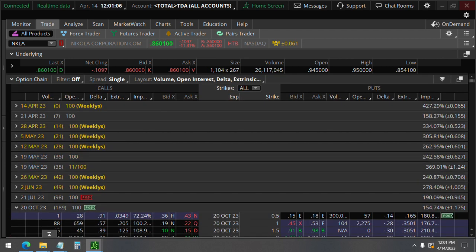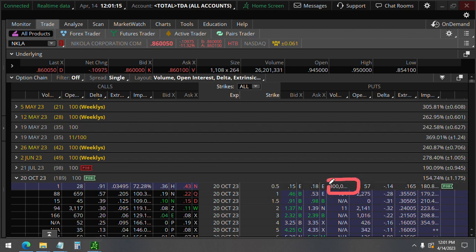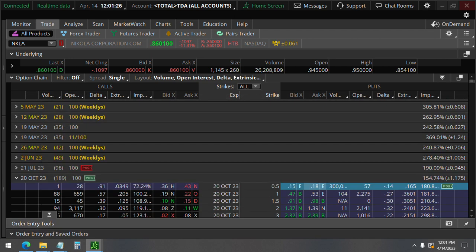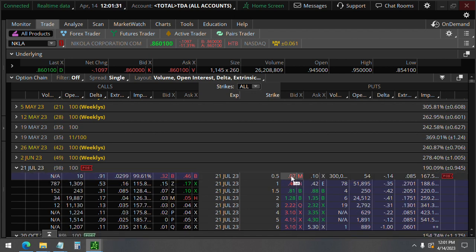So this was the trade. We are actually already in it because we saw this an hour ago. So now there's a total of 300,000 volume here. Definitely open orders greater than this open interest of 57. So what are they doing? They're buying the 0.5 strikes, and then they are selling the July 0.5 strikes. Also, you'll see here 300,000 a sell here.